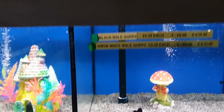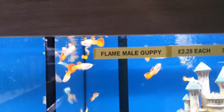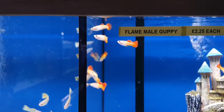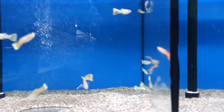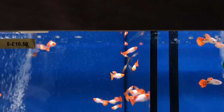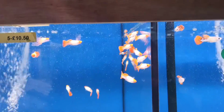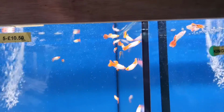And then we've got, if I can find them, 2 tanks of females, which look quite good to be fair, they might need a few more days to settle. Flame guppies. Green cobra, if the camera wants to play ball. And red cap is the last one. Nice and bright. All the guppies, £2.25, 3 for £6, or 5 for £10.50. Mix and match as much as you like on them.